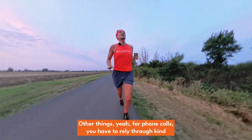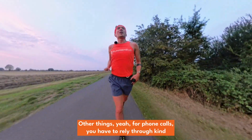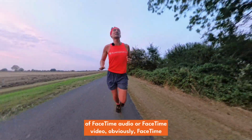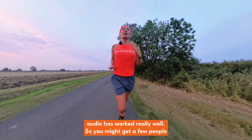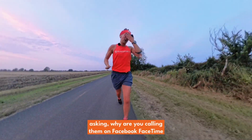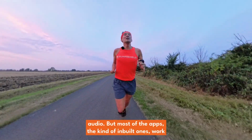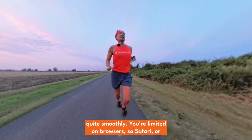Other things, yeah, for phone calls you have to rely on FaceTime audio or FaceTime video. Obviously with FaceTime video, you're going to have your AI persona again. FaceTime audio has worked really well, so you might get a few people asking why are you calling them on FaceTime audio, but most of the in-built apps work quite smoothly.